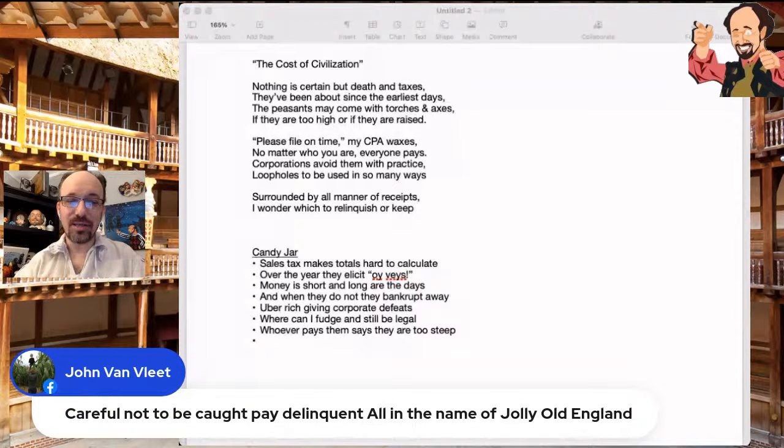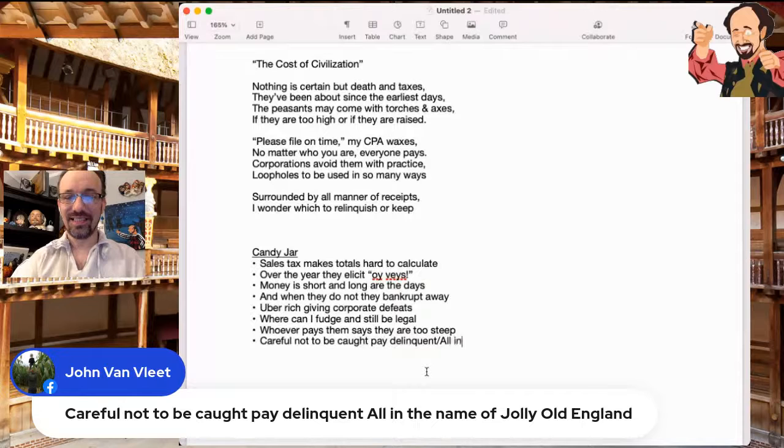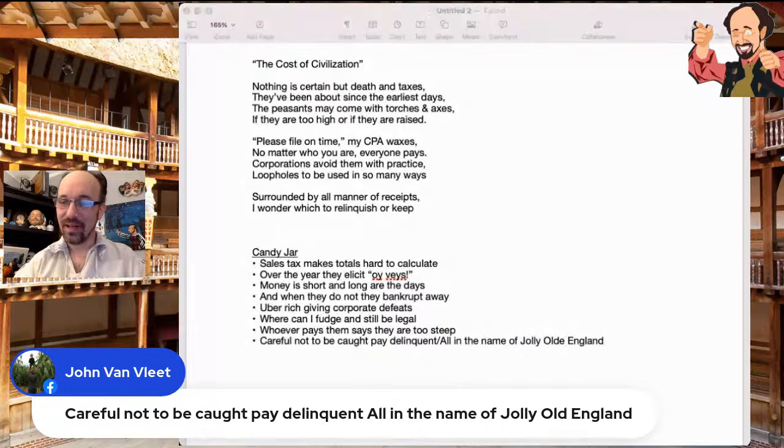Careful not to be caught. Pay delinquent all in the name of jolly old England. Oh. Careful not to be caught. Hey, delinquent. All in the name of jolly old England. That's funny.